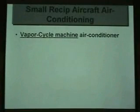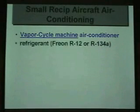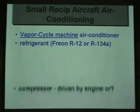So, vapor cycle machine, people typically call it the air conditioner on their car. You do not have to memorize Freon R12 or R134a. The Freon R12 is the bad Freon that goes up to the ozone and destroys the ozone, and the R134a does not do that. It doesn't destroy the ozone.